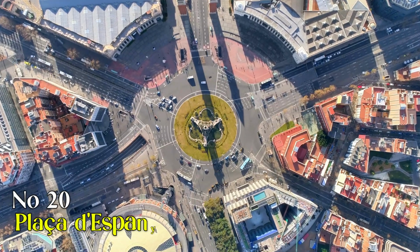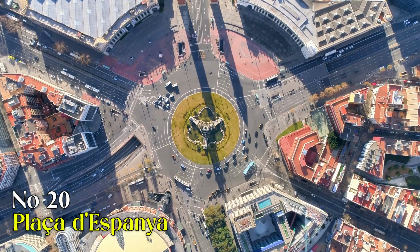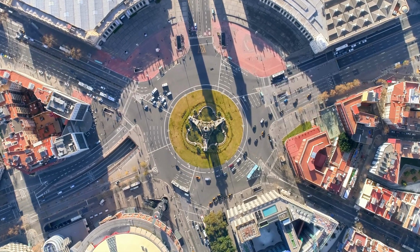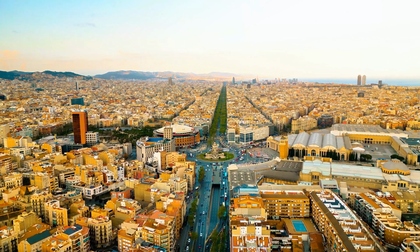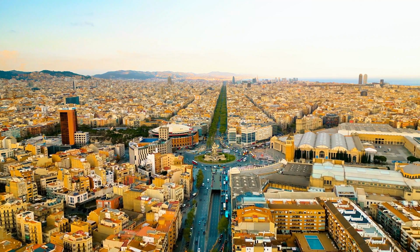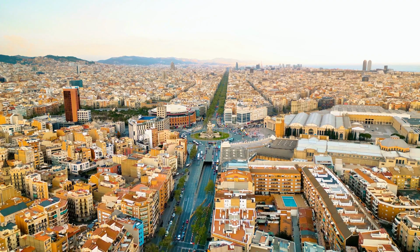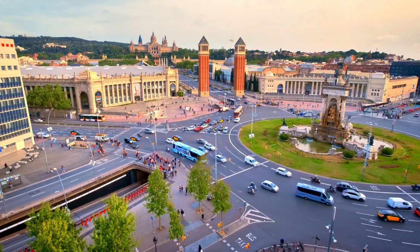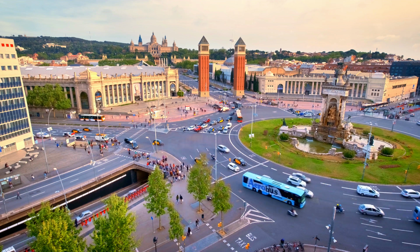We begin our journey in Barcelona's southwestern heartbeat, Plaza de España, a monumental square so grand it feels like a portal into a different era. Originally designed for the 1929 International Exposition, this plaza isn't just Barcelona's second largest square. It's a massive confluence of architecture, movement, and mood. Towering Venetian towers greet you at the entrance, as if ushering you into some grand parade of history.